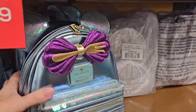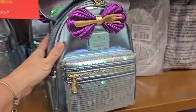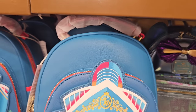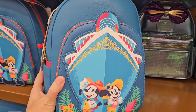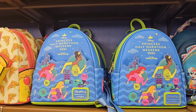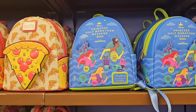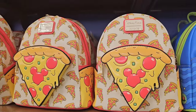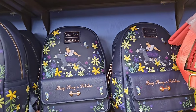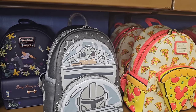Not only do we have the Disney Cruise Line one, pretty, it's $44.99, but we have another Disney Cruise Line one, it's $34.99. It's a trap. I just can't even right now with the amount of Loungeflys. This one's been in here for a little bit. $34.99. This is a new edition. $34.99. Another new edition. $34.99. We still have Grogu hanging strong over here, which is only $24.99.